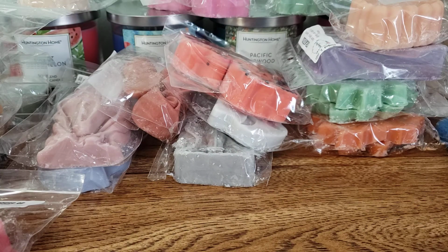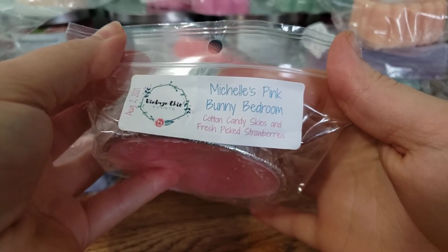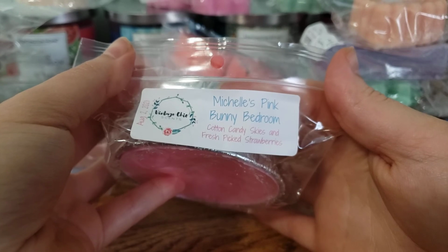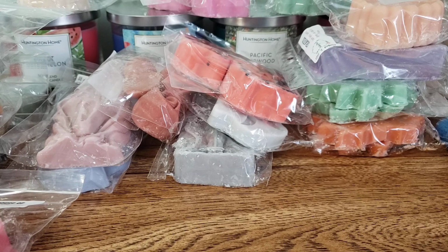Okay. Let's do this one next. This is Michelle's Pink Bunny Bedroom. Cotton Candy Skies and Fresh Picked Strawberry. It's so sickeningly sweet, but I love it. Yeah, it's very sweet cotton candy, strawberry cotton candy is what it is.